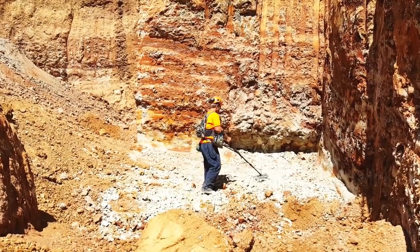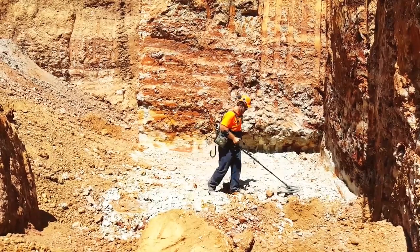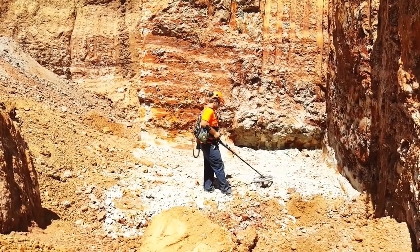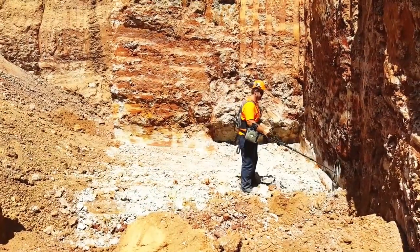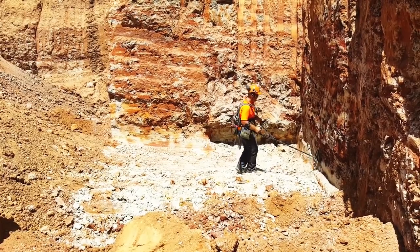Brett is now moving around the open pit about 5 meters down where the massive bedrock has been scraped. He picks up things which may still be of value. The lowest 70 centimeters of the removed material contains 70% of the extracted gold.